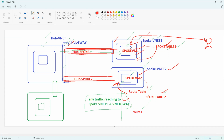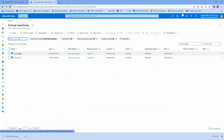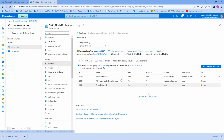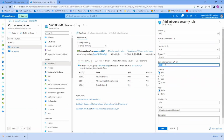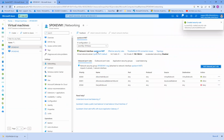Okay, to do that, first of all, I have to allow the public IP on this virtual machine. I'm going to the virtual machine section now, going to the spoke VM1. This one does not have a public IP address. Does it have the NSGs? It has the NSGs, but 3389 is not allowed. So I'm going to allow port 3389, and add this one. Then later, I'm going to enable public IP for this virtual machine.